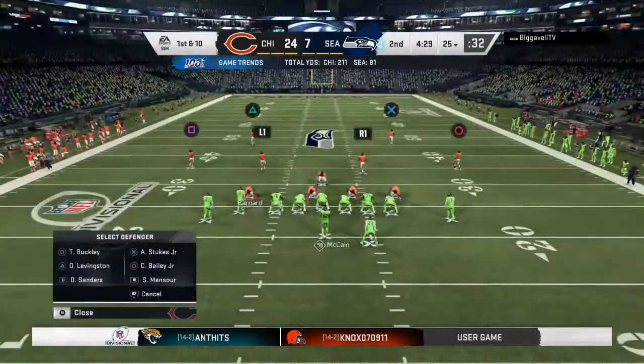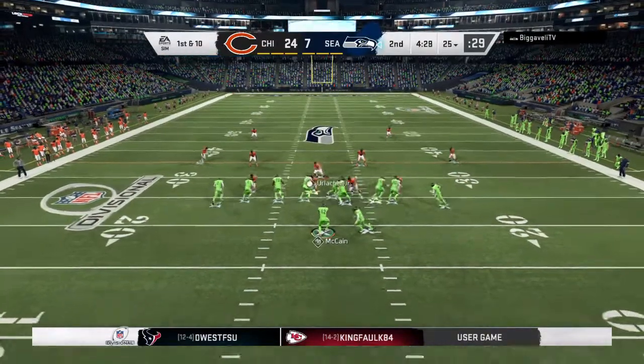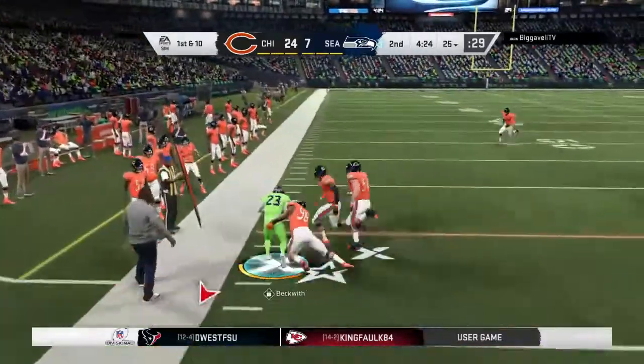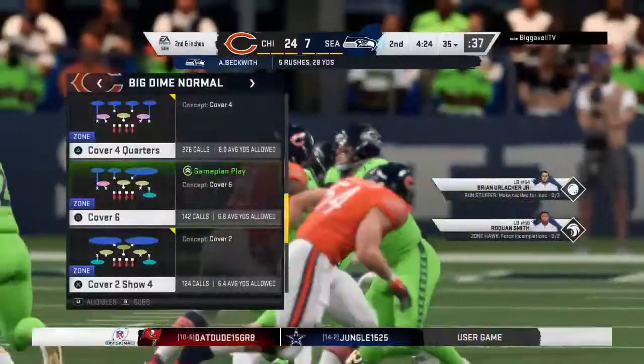Coming to the line here to begin their next drive, the Seahawks offense. They've got to be a little shell-shocked. Down double digits at home in the playoffs. Still in the first half. They've got to turn things around quickly. 10 yards on the pickup there, and it'll be second down.